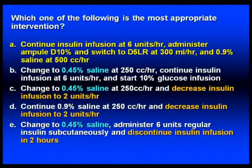So 3 of these are wrong because we're either decreasing the insulin dose or stopping it. 3 are wrong because we're going to half normal saline, and we don't need it yet with a sodium of 140, and we still have an anion gap of 18. So the answer that doesn't have any wrong things in it is the first one, which is continue insulin at the current dose, give D10, and start some glucose running, and mix in a little bit of lactated Ringer's, and still give a pretty hefty hourly dose of fluids.